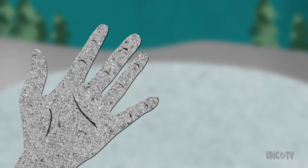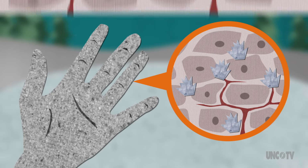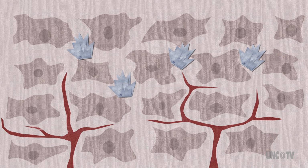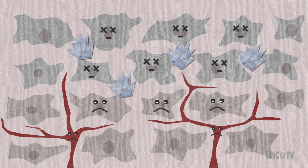Step 2. If you stay out in the cold after this point and temperatures are low enough, ice crystals begin to form between your cells, literally inside your body. This draws out water and dehydrates the cells, and at the same time, oxygen in these areas is in short supply. Suffice to say, ice crystals, dehydration, and lack of oxygen don't really jive with keeping your cells or your capillaries very happy, or alive for that matter. And the overall damage can be pretty bad.